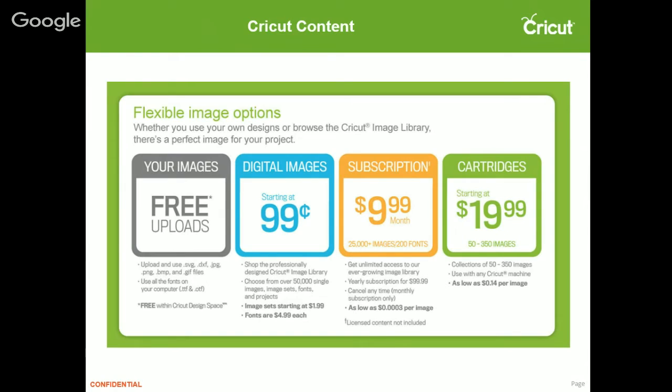So one main thing with the Cricut content is there's all kinds of different options. You can upload your own images, your own designs, absolutely free. From as soon as you open it out of the box, you can do anything you want with it. It's completely versatile. You can upload and use vector files, SVGs, and also simple files like JPEGs, bitmaps and even GIF files. And like I said before, you can use any of the fonts that are installed on your computer. So it's really nice that way.